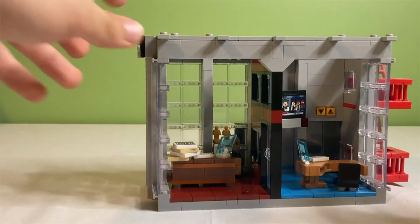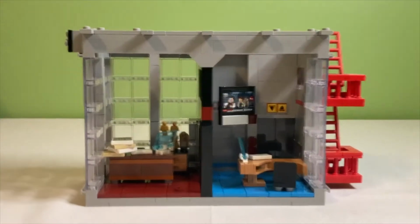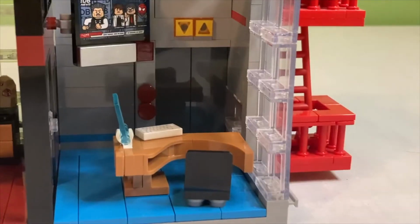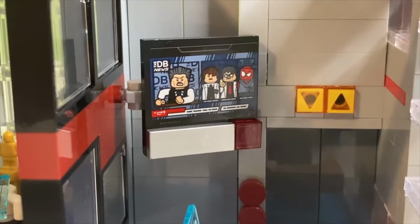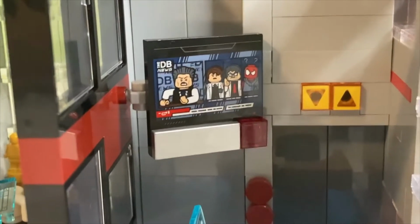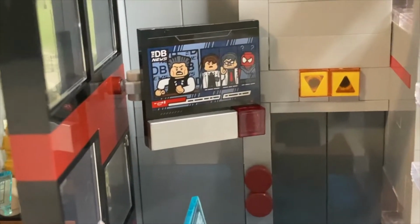But now we've all been waiting for the interior. There's that little fake out elevator again. Like I said, it's on every single floor. And there's also a little TV sticker here with the exact same news story as the giant TV screen from the 2nd floor. I really love that they included both of those there.